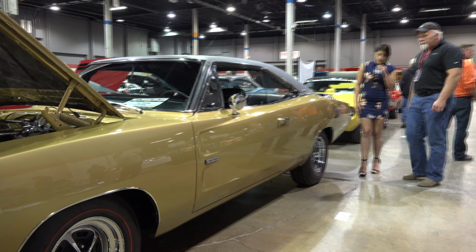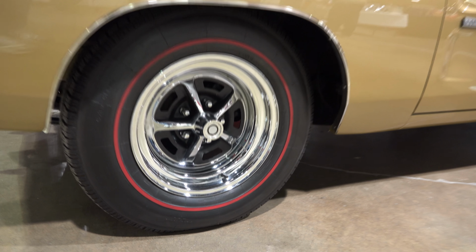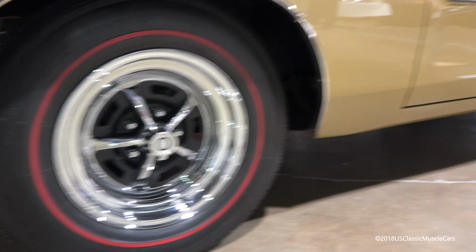Can you tell me about the wheels? Well, those are original to the car. As you see, the build sheet is on the board over there, and that's the way this car was built. So these are original to the car.